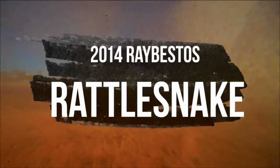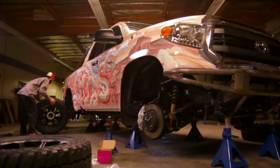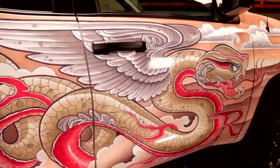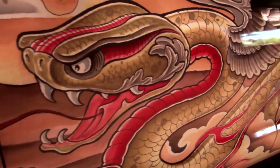Introducing the 2014 Raybestos Rattlesnake Toyota Tundra. The best in the business assembled in the desert to build a desert demon. Meet the team that made the beast.